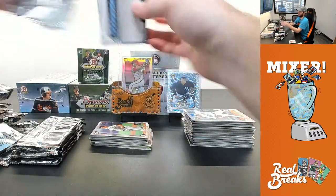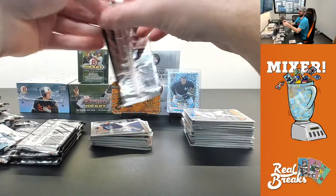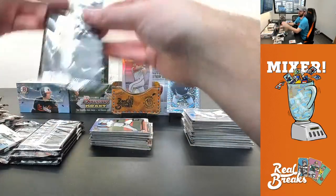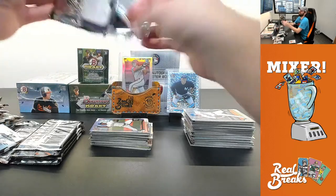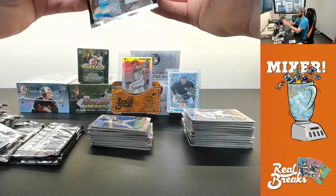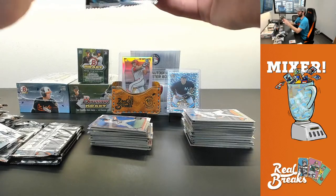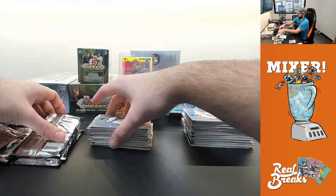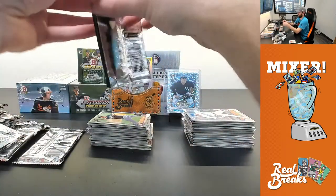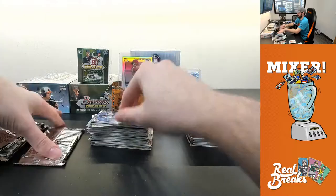Ah, shoot, Lance. That's too bad that I had surface scratches. Cronenworth. The elusive Cronenworth. Oh, Chris got a PSA 6. Oh, no. That might be one that you just send into Star Stock. Try to hope for a Star Stock B. There's Soroka on top.